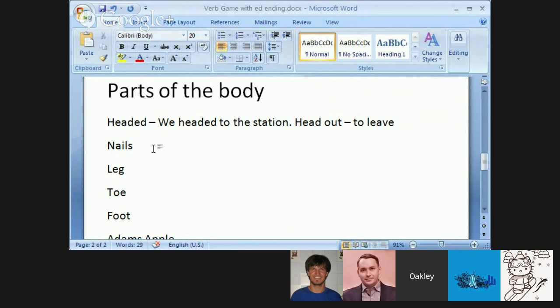Okay, nails. Now, obviously, we can't add s, which is why I was not writing down s's. Nailed. Can we use that as a verb? Before a typhoon, we nailed the window. We nailed the window. Yeah, probably we nailed the window shut.